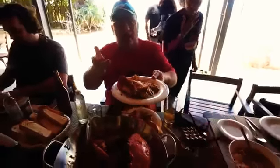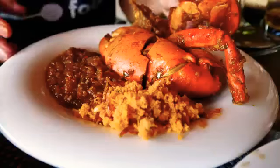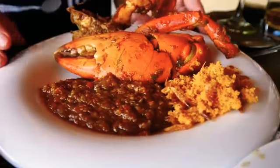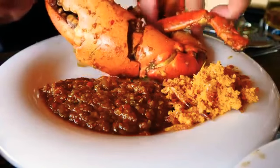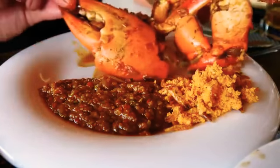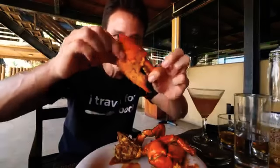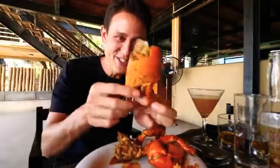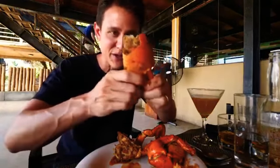Cheers, dude. Crab. Oh look! A spicy crab first. Literally the entire plate. The claw takes up the entire plate. If you were to spread this out, it would cover the entire plate. Oh, the claw just fell apart. I'm sure you could catch a ball with this claw. It is huge, and the meat in there is just... You smell all the spices. You smell the curry leaves.